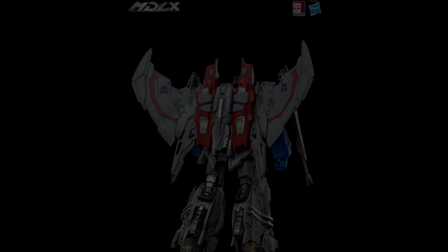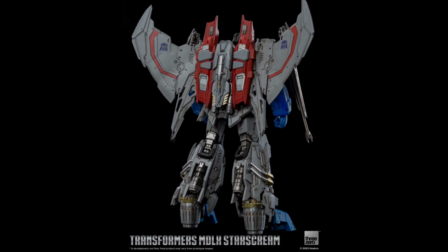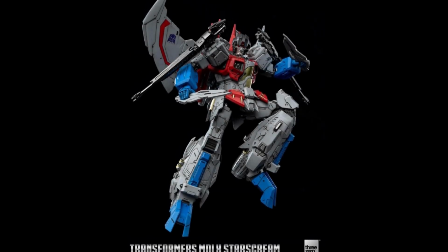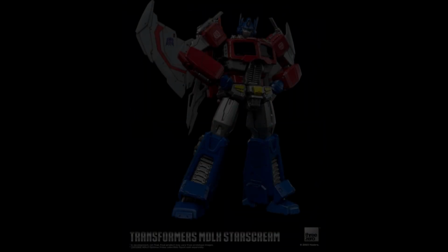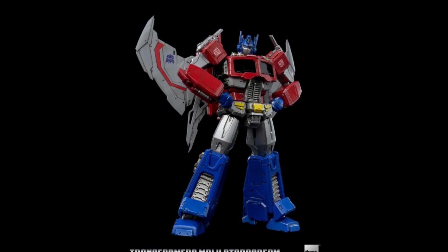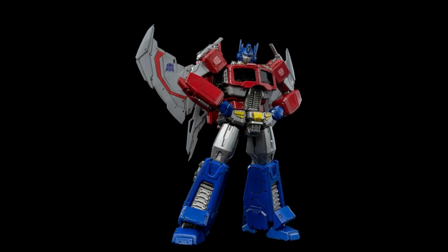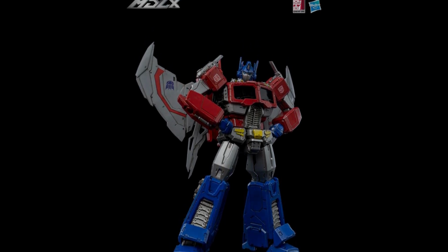On a previous video, I spoke about the DLX version of Starscream that's coming, and as always, this thing doesn't transform, but does look super damn cool, but does have an interesting gimmick where you can take the wings off and put them onto their version of Prime. As it says, Prime sold separately, but interesting way to do it. Why not?